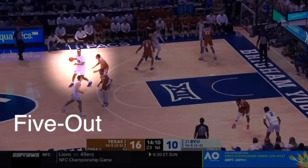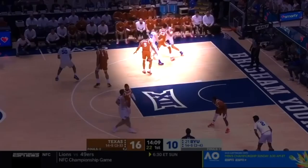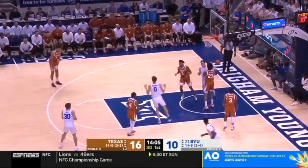The center is often the trigger man. Here, BYU passes to the center in the middle of the floor, and he takes the ball to the off-ball screening action. The Texas defender is overplaying the screen, attempting to disrupt the offense. Rule number 1, take the lane the defense gives you. Instead of fighting the defense, reject when overplayed. Here's another look, plus a few more rejects in 5 out.